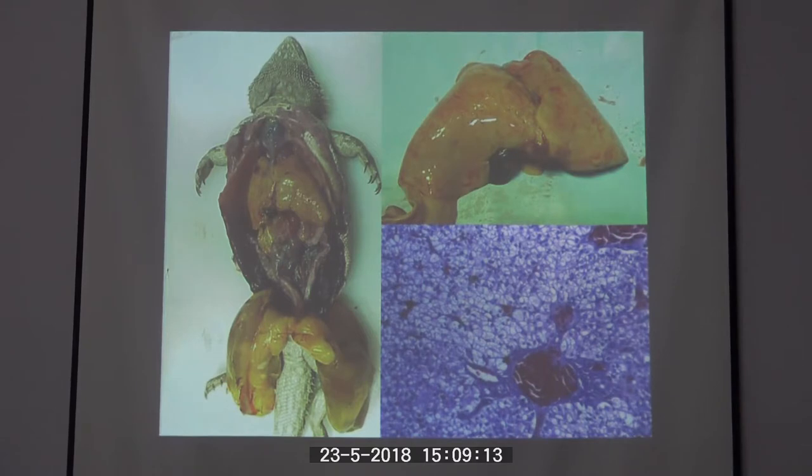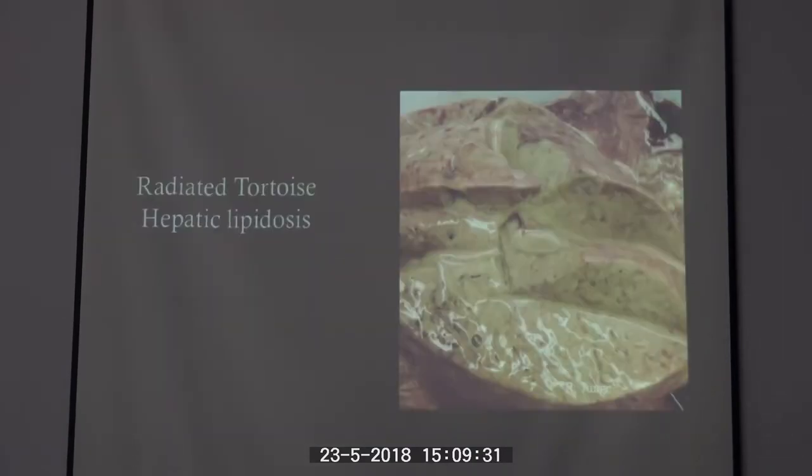This is a bearded dragon with severe hepatic lipidosis and corpulent fat bodies, and the histologic appearance of the hepatic lipidosis in this case is quite severe. Hepatocytes are distended with lipid. Now, this is a radiated tortoise that also has severe hepatic lipidosis, but in tortoises, this kind of hepatic lipidosis is generally well tolerated. It may not even be associated with disease. We're not absolutely sure about that, but generally speaking, hepatic lipidosis seems to be well tolerated in the chelonians, especially tortoises.